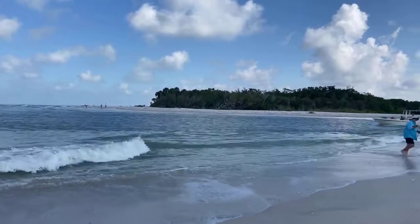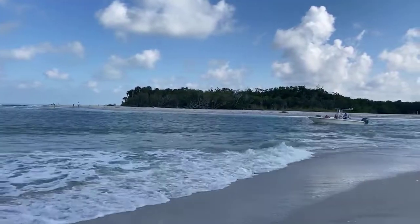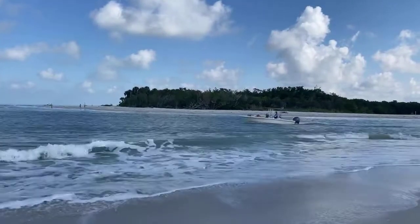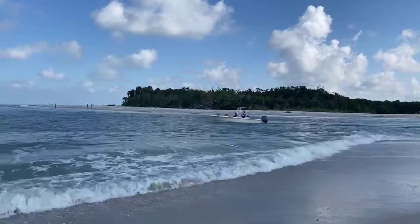There's been some boats heading out this morning. It's a little rough out there. There's been a few boats heading out.